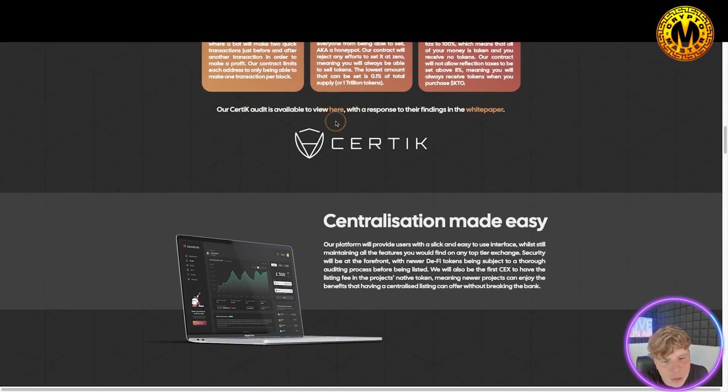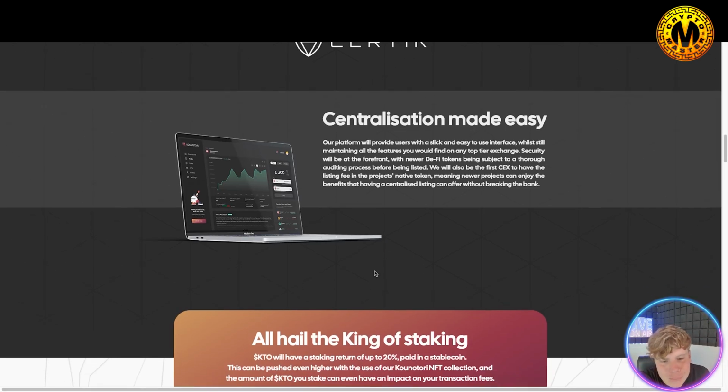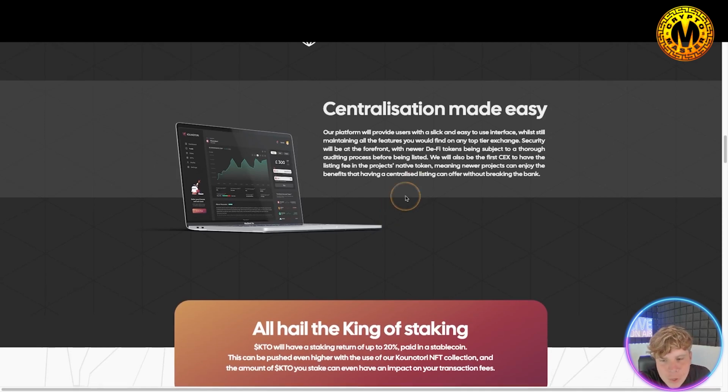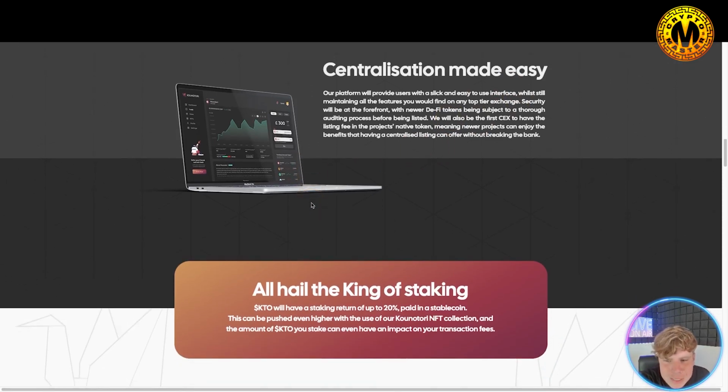The audit is available here. All you got to do is just click there and see their audit with a response to their findings in their white paper. Okay, centralization made easy. It's going to provide users with a slick and easy-to-use interface while users maintain all the features you would find on any top tier exchange. Security will be at the forefront, with newer DeFi tokens being subject to a thorough auditing process before being listed. We will also be the first CEX to have the listing fee in the project's native token, meaning newer projects can enjoy the benefits that having a centralized listing can offer without breaking the bank.